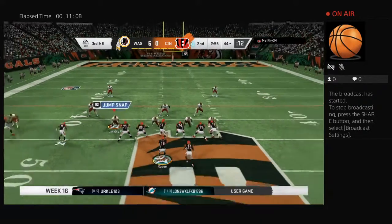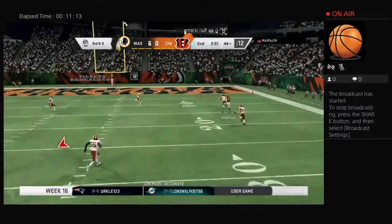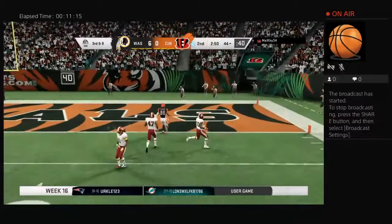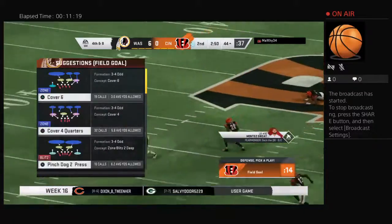Right there in the middle. On 3rd down, Rosen. He's going to air one out for Anderson. And that'll wind up incomplete. Bold play call there. Now it's 4th down.